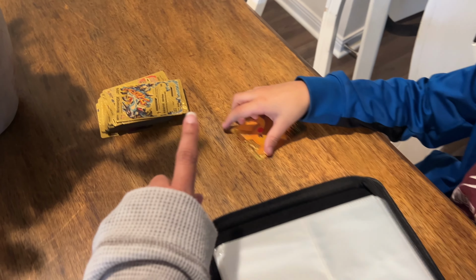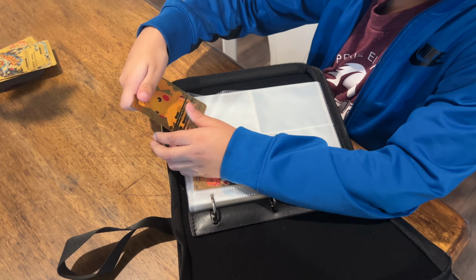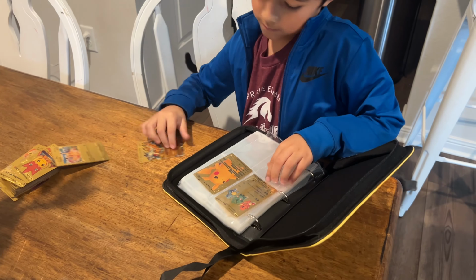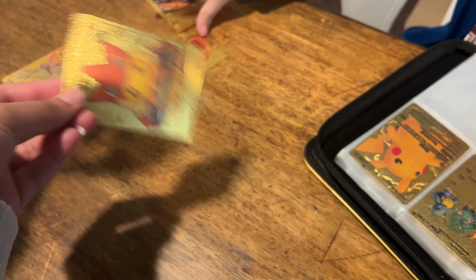And he's going to put, oh, and he bought that box of gold cards as well at Amazon. And he's going to organize. Whoa. All this pack too, he got it at Amazon.